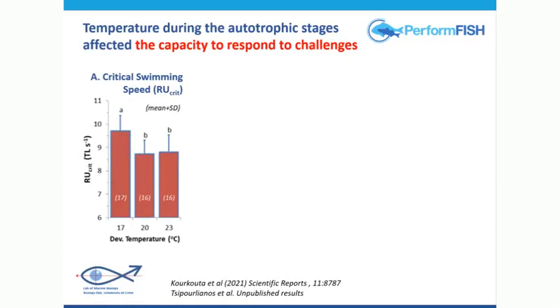Do fish larvae that grew at 17 degrees really have different swimming capacity? That was the case. So it was very nice to correlate these differences in body shape with differences in swimming performance. Here, the growing larvae were subjected to the critical swimming test, that starts with continuous swimming, and the speed of swimming increases incrementally according to total length. And this is why the measurement for the rate of critical swimming starts with total length.